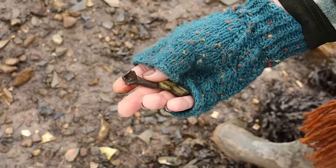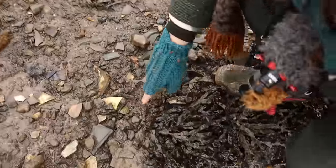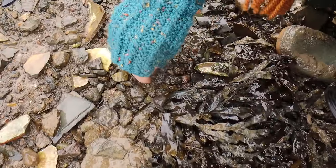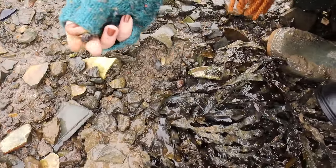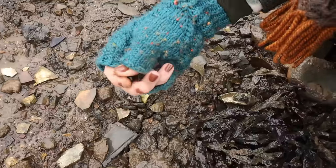Oh, what's that? It's a claw pipe. Just the claw bit. And you say there's a bead? Yeah, I see. Black jet bead, a faceted one. Oh, it stopped raining though. We can keep looking. We can.